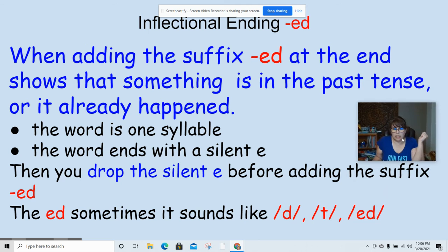Now we're going to be working with the past tense, the ed suffix. So when we add the suffix ed to the end of the word, it shows that something is in the past tense or it already happened. Now, again, we're going to be looking at two things. The word is one syllable and it ends with a silent E. Now, if it follows those two things, we drop the silent E before we add the suffix ed. Now, remember, the ed sometimes sounds like a d, t, or ed.